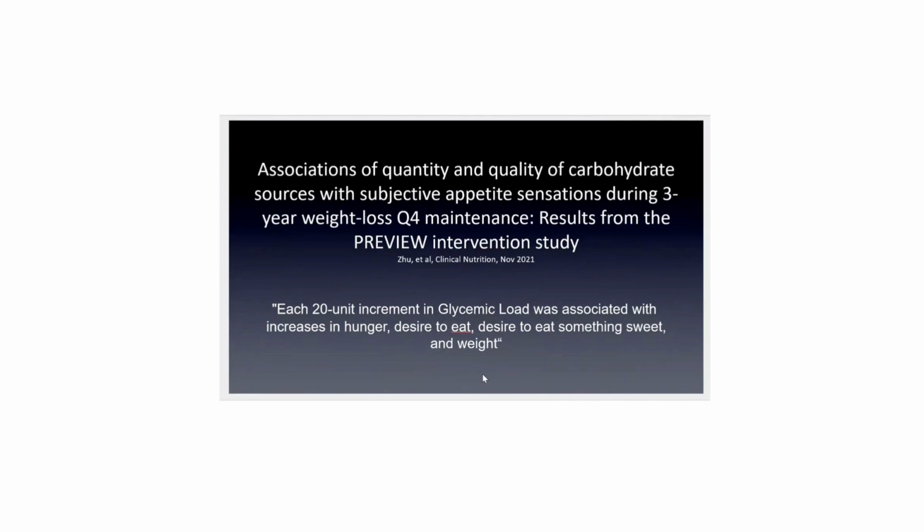And this was a super interesting study. So getting back to our processed food environment, they looked at the association not only of quantity of carbohydrate sources, but also quality. So how much processed food, what was the glycemic load. Glycemic index is how much it raises your blood glucose in comparison to sugar, and then glycemic load is how much of that food with that glycemic index.